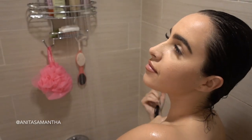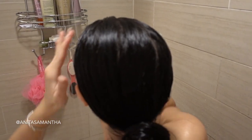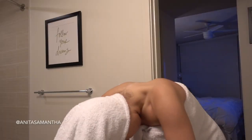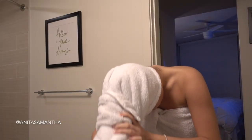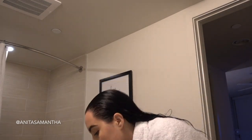and wait another 10 minutes. You could put it in a bun, wait in the shower, walk around before rinsing it out with cold water, and I promise you guys are going to notice how different your hair feels just by that little hack. Then I go ahead and dry my hair and we'll go on to the after shower hair steps.